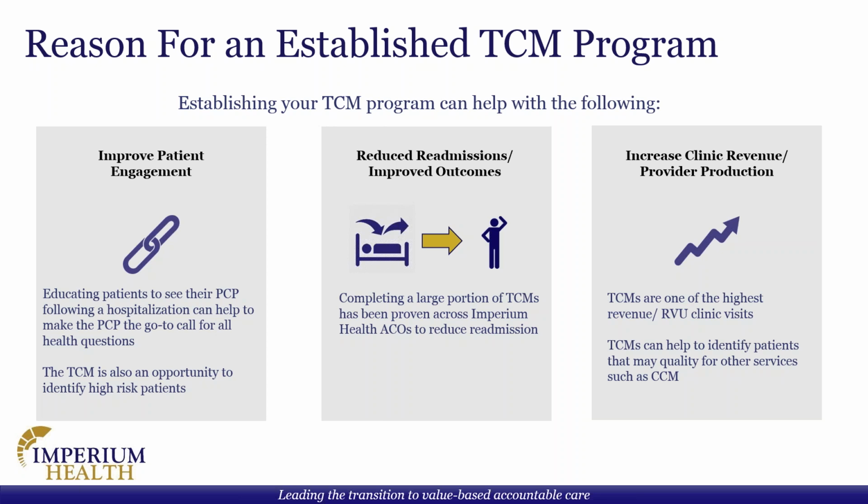When we looked at all of our Imperium discharges, and that was over 100,000 discharges in the last year and a half, it was one of the most important things for helping to reduce readmissions and drive positive outcomes. As well as it's a really successful visit for helping to drive your own clinic revenue and potentially for identifying patients that could be a great fit for the chronic care management program.